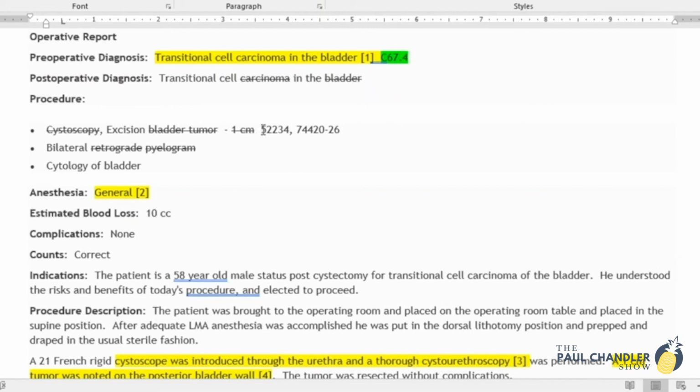So those would be the CPT codes: 52234 for the excision of the bladder tumor, and then 74420, modifier 26, for the bilateral retrograde pyelogram. We are not coding the cytology of the bladder. Since it's done in the hospital, the cytology of the bladder, that is a urine test, the hospital will be billing that, not the doctor's office or the doctor provider itself. So here we have procedure codes 52234 and 74420, modifier 26, and then we have one diagnosis code, C67.4.